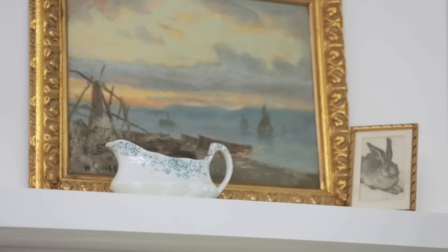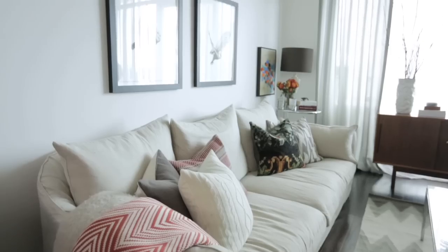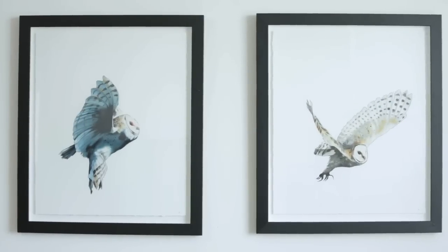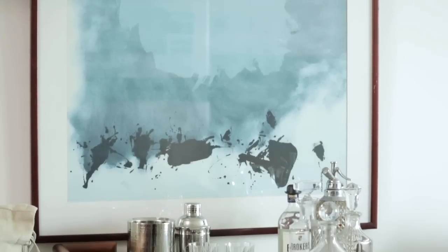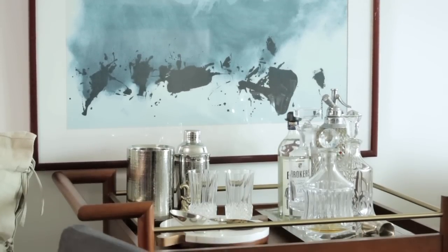The art in the space is sort of collected. The pieces over the sofa I used on an episode of Income Property, and the piece over the bar cart I found at the Habitat Restore when I was out shopping for something else, $70.